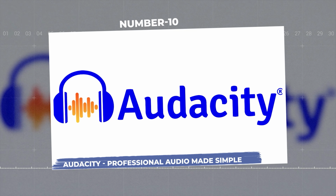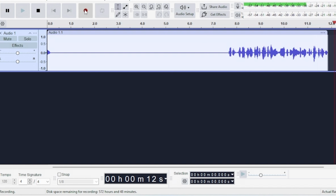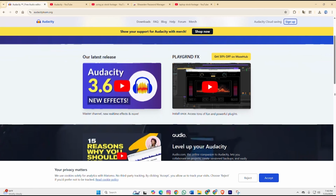10. Audacity. Professional audio made simple. Now let's talk about Audacity, the audio editor that's secretly powering half the podcasts and YouTube videos you love. This program is absolutely incredible. And the fact that it's free honestly blows my mind.